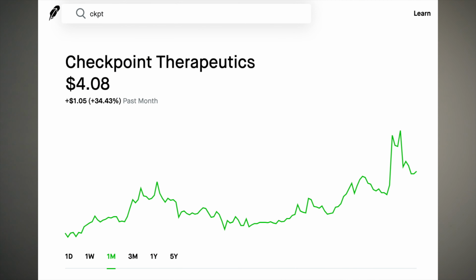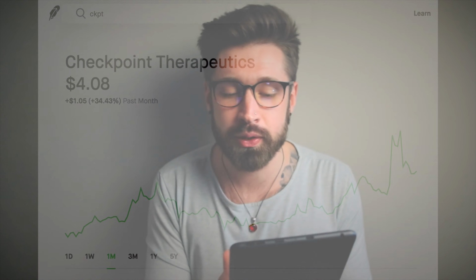So I have another penny stock for you guys. Remember, penny stocks are very volatile. Only have a small percentage of your portfolio in these stocks. Okay, guys, we have a stock today, a hot, juicy stock that's looking very, very bullish. The stock is Checkpoint Therapeutics, CKPT, and they have two main drugs that we're going to talk about.